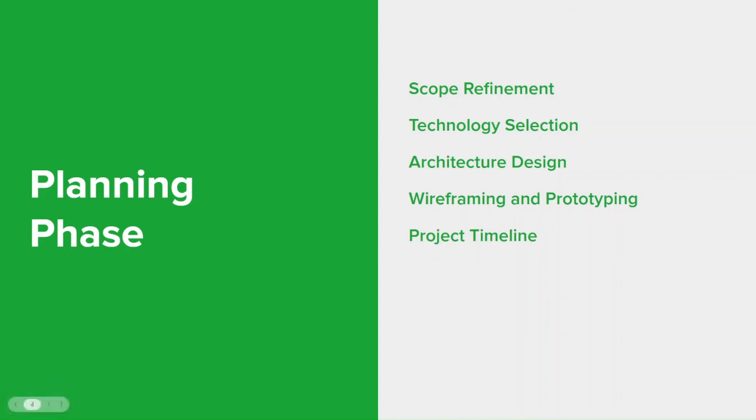A detailed project timeline is created, breaking down the development process into phases, tasks, and milestones. This timeline will help provide a clear roadmap for the entire project and helps manage expectations as well.